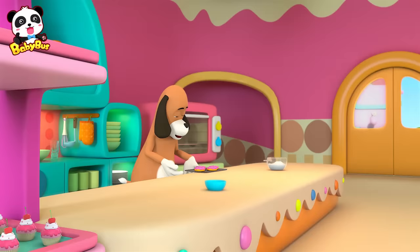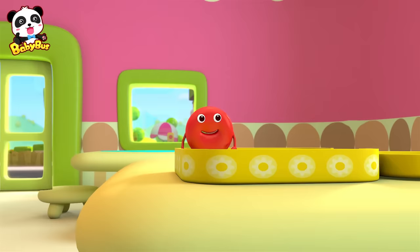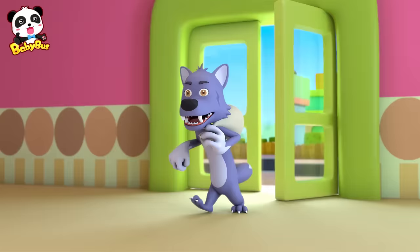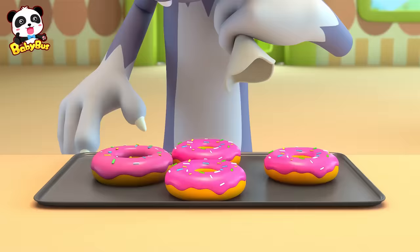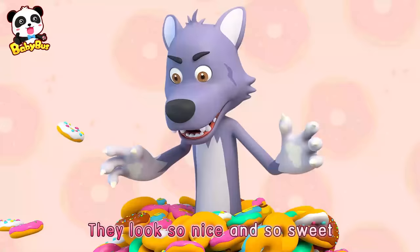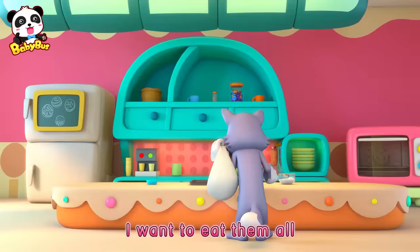Phew, I need to get some rest. Yeah, let's have fun! Yay! Oh, it's Wolf! Right, everyone! Yummy donuts! I want to take them all. They look so nice and so sweet. I want to eat them all. Run, everyone!